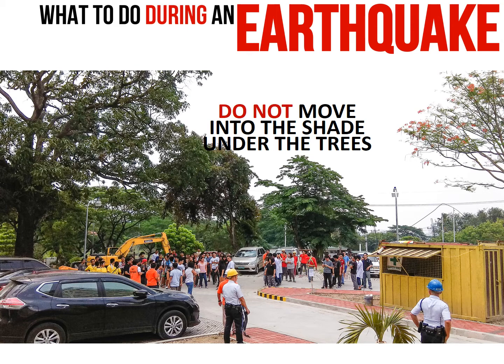Even if it's hot outside, do not move into the shade under the trees. You wouldn't want to be standing there when the aftershocks come.